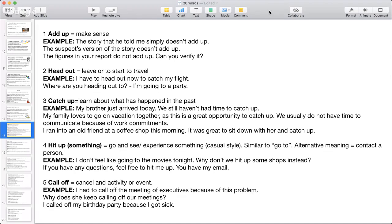And there's also an alternative meaning. It means to contact a person. So if you have any questions, feel free to hit me up. You have my email. And that's very typical in the United States. You can say that. Just feel free to hit me up. Yeah, it's like, feel free to contact me. So hit up has 2 meanings. The first one is to go to, and the second one is to contact somebody.